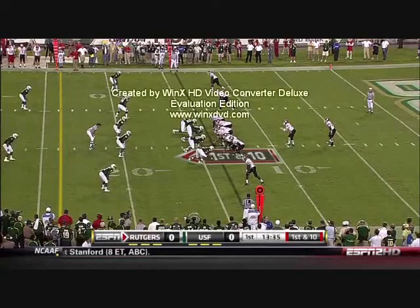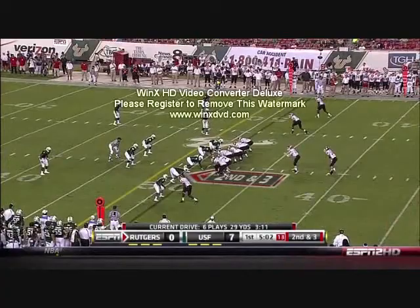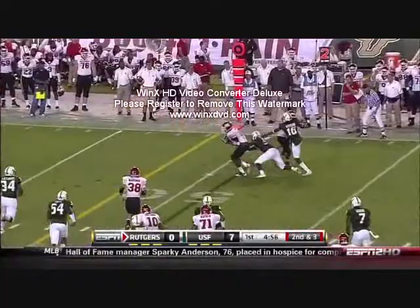Throw on first down. Looks far side. Complete. It's Mark Harrison who fights for about 8 yards. Fires far side. Harrison fights through a tackle and has enough to get a first down at the 48.